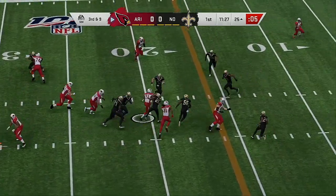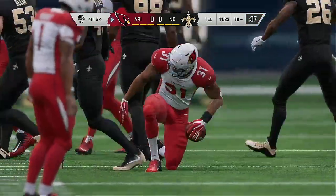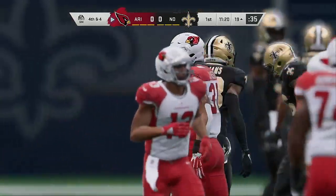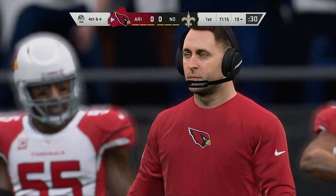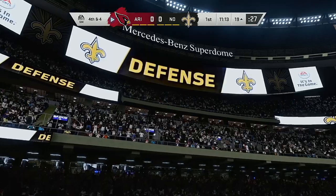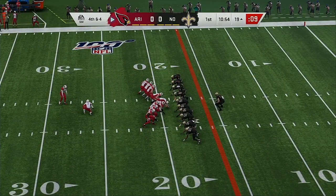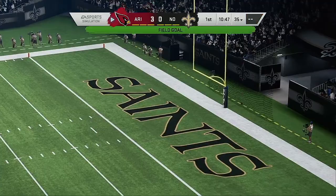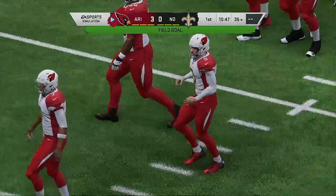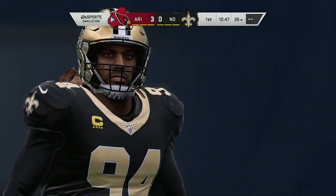Off the draw, here's Johnson. And he does not get to the first down marker as they stop him at the 19. It's a gain of 5 on the play, and it'll bring up a fourth down. On fourth down, here's Zane Gonzalez for the Cardinal field goal. This from 36 yards out. Gonzalez's kick is good, and the Cardinals have the first points. It's 3-0. So a good kick there, and they put the bow on it with 3 points.